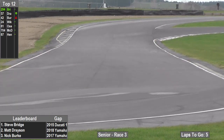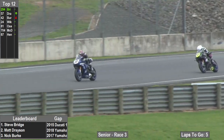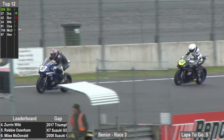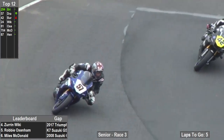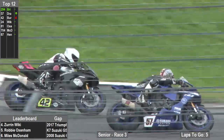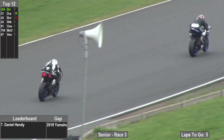But meanwhile, while these 2 are scrapping it out, Steve Bridge is just absolutely clearing out in the distance. He's got a good 20 bike length advantage as he heads down and starts braking into turn 9, the Porsche dipper. And there we go, Matt Drayson. We've got a little bit of pressure here from Nick, who's going to cut the tighter line up the inside, but not quite going to be there to make the move on Matt Drayson.